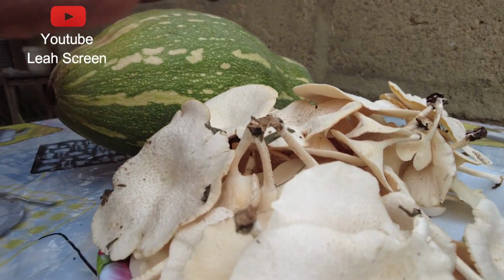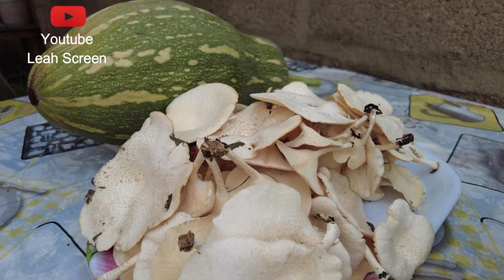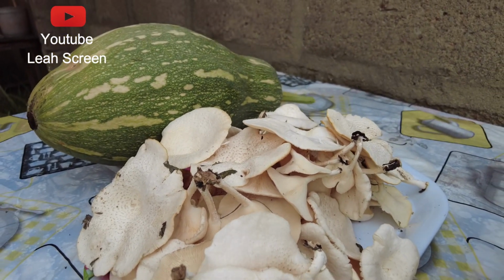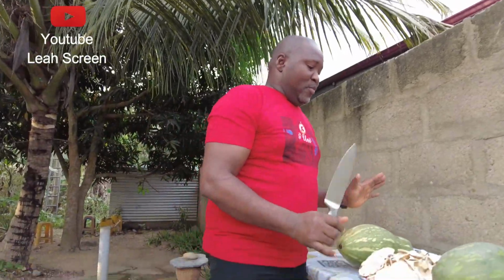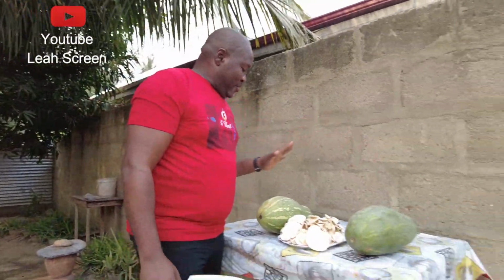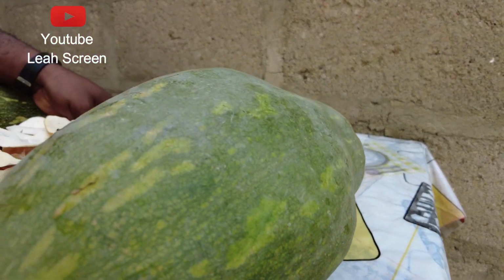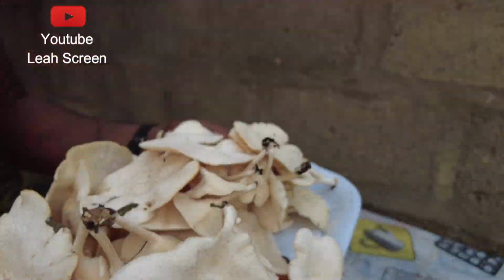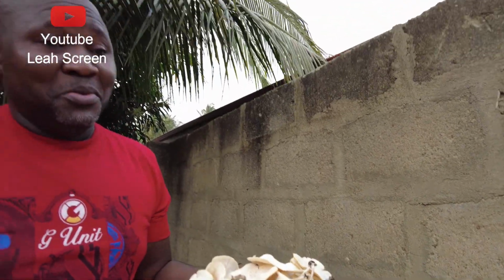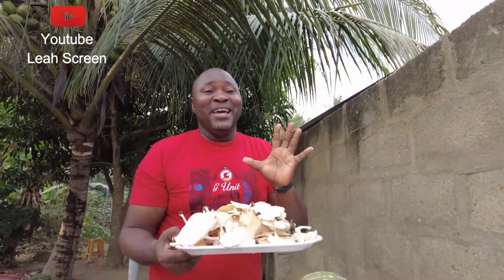So beautiful people, thank you for joining us. This is our harvest for today. This is pumpkin and mushroom. This mushroom, wow, I didn't expect this. This is huge. I don't know if they want to sell this. I don't know how much it will, but it's not for sale.